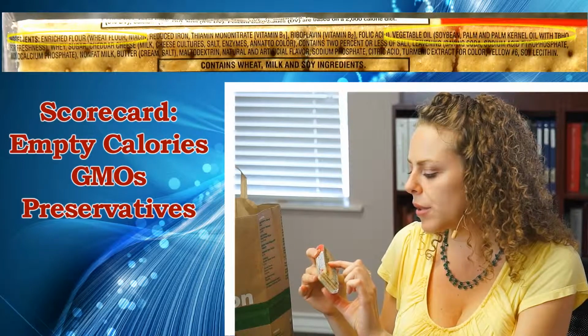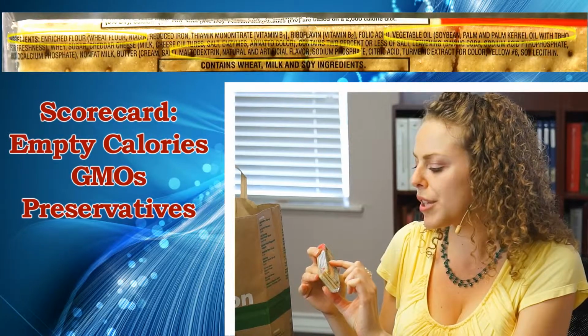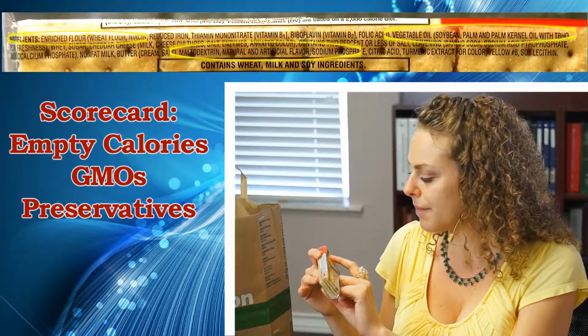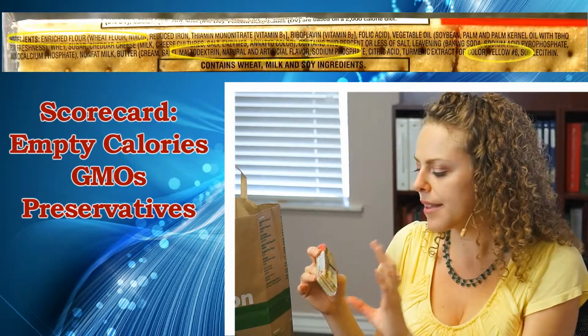Things that are fresh are things like apples, things that grow out of the ground, right? So already we have this very strong preservative, TBHQ. And then we keep going towards the end, maltodextrin, natural and artificial flavor. Sodium phosphate, yellow number 6, soy lecithin.